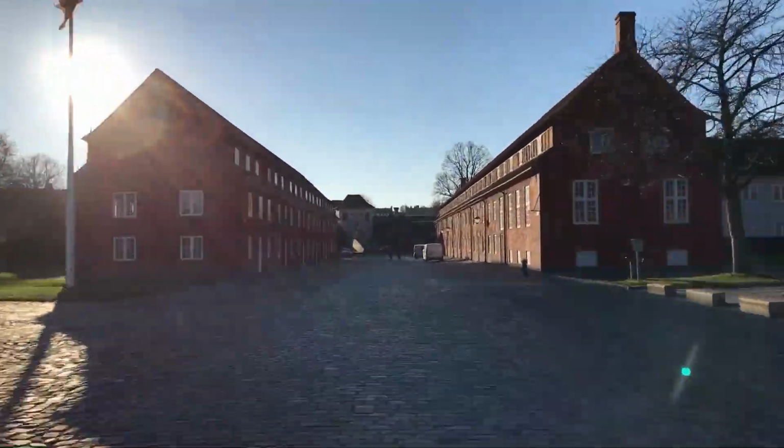Decided to walk it right into the castle. We're right in the middle of it, and something really cool has caught my eye here. How cool is this Danish architecture, by the way?